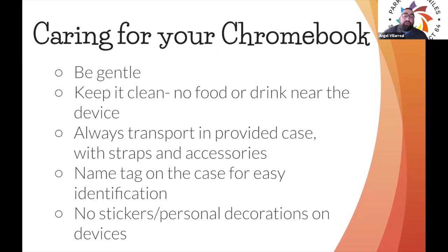And please, no stickers or personal decorations on the device. Now, if you have like a special keychain that you want to put on your case, that's okay. But as far as on the actual device, no stickers or personal decorations on your device.